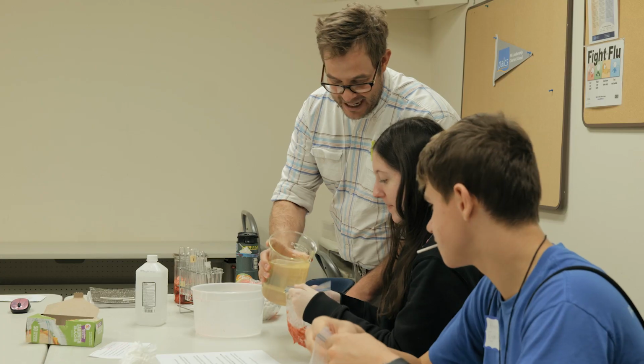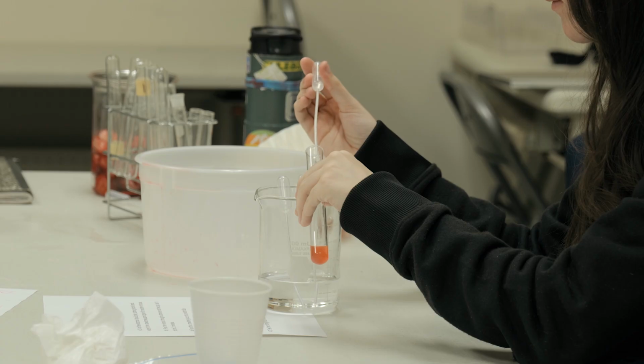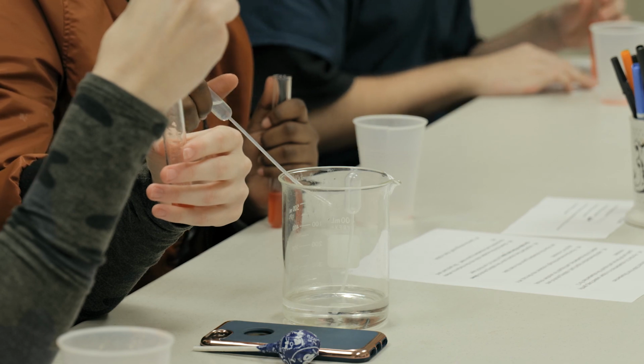All right, so now we're visiting the science department and we're going to do a DNA extraction activity. It takes a little bit of time, but it's a lot of fun and students can take their DNA of the strawberry home with them.